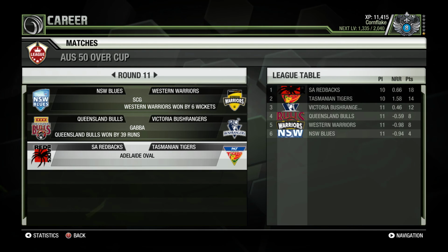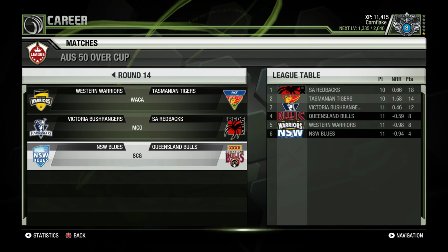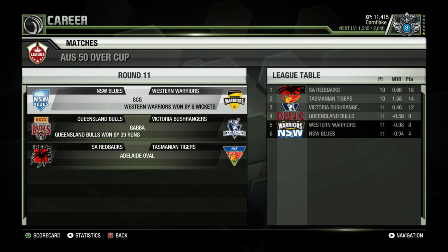We've got the Bush Rangers right behind us in third. So that's round 11, and there's 12, 13, 14, and 15 to go. And then the final. Oh, so there's no semis, so we really need to be in those top 2 spots. So you can see there is just 11, 12, 13, 14, 15, 5 games to go in the one-day cup, the 50 over cup, whatever you want to call it.